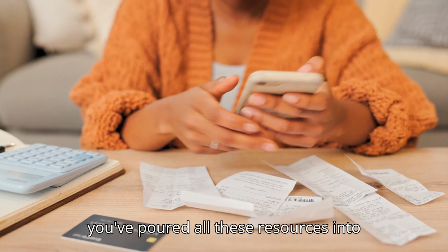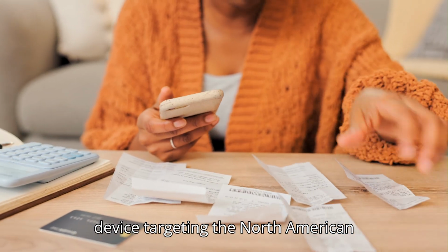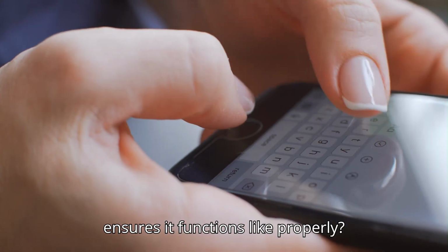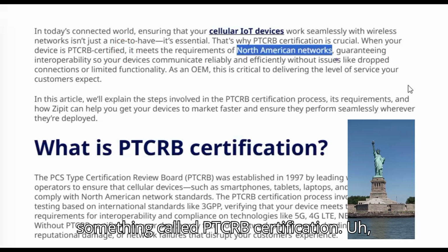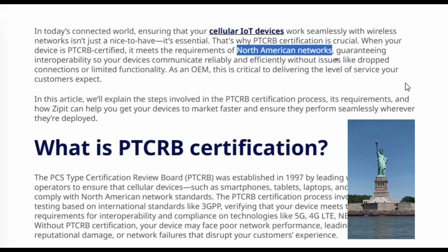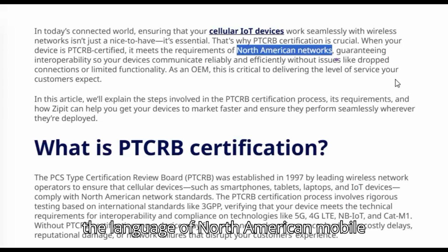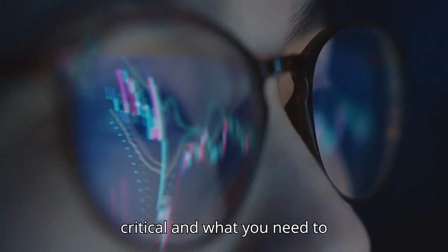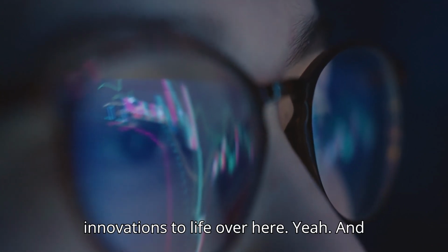You've poured all these resources into developing this amazing cellular IoT device targeting the North American market. What's the actual linchpin that ensures it functions properly on those specific networks? Well, today we're doing a deep dive into something called PTCRB certification. Think of it as the essential validation step. It ensures your cellular gadget can actually speak the language of North American mobile networks. We're going to break down what this certification is, why it's so critical, and what you need to navigate to bring your cellular innovations to life over here.